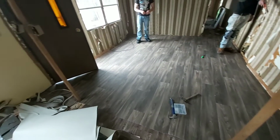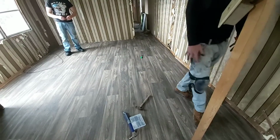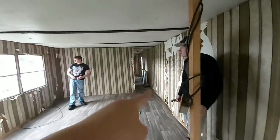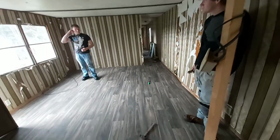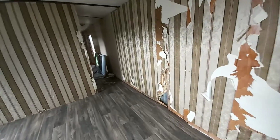This is the final touch. Oh, it's really nice. Much better. Now, I guess next step is the walls. And that part over there we have to finish. You notice you can't smell? You can't really smell much stink anymore. Yeah, you can't smell the stink anymore.